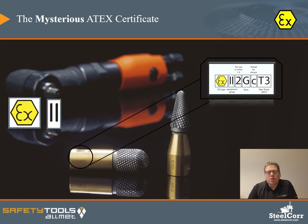If the ATEX marking shows only the Roman numeral 2 without A, B or C, as in this example taken from our certificate, it is the A that is applicable. The number 2 in the ATEX marking is equipment category 2. Equipment that is marked with 2 in the ATEX certificate allows us to use the tools for both gas zone 1 and 2. Equipment category 2 also covers equipment category 3, which is gas zone 2 and dust zone 22.